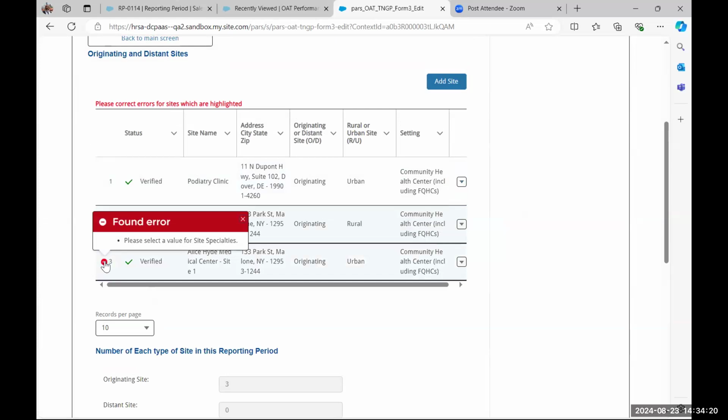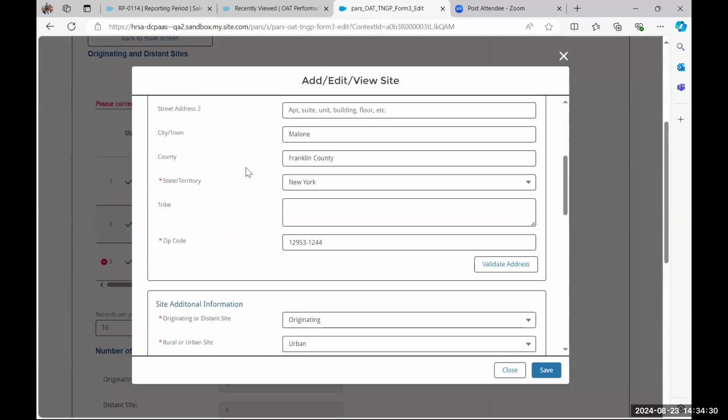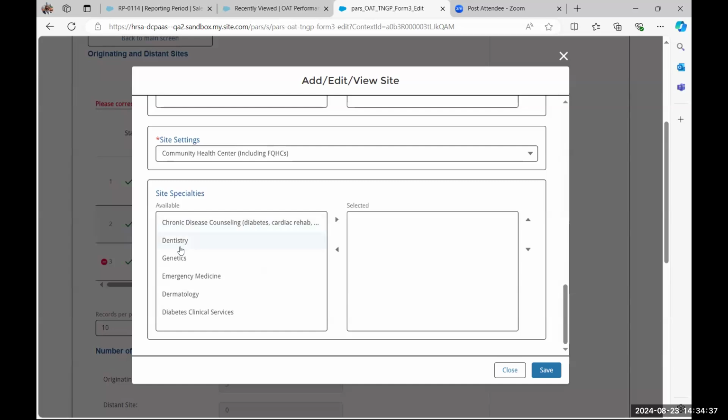And now let's address this error message here. Once again, we need to select the value for the site specialties. So we're going to close this error message and then click on the option to edit this particular site. And we're going to scroll down to the site specialties. There's no site specialties selected, so we're going to select one.